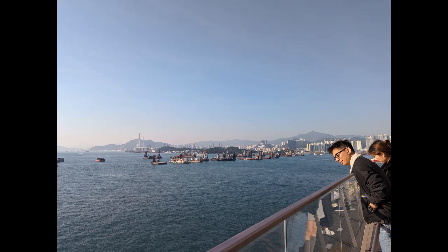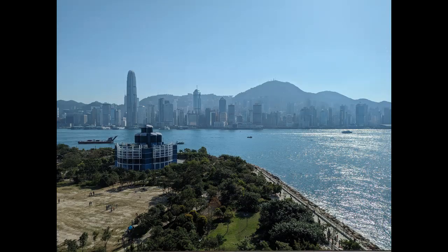West Kowloon also offers a scenic waterfront promenade along Victoria Harbour. Visitors can enjoy panoramic views of the Hong Kong skyline and harbour, making it a popular spot for leisurely strolls, photography, or simply relaxing by the water.